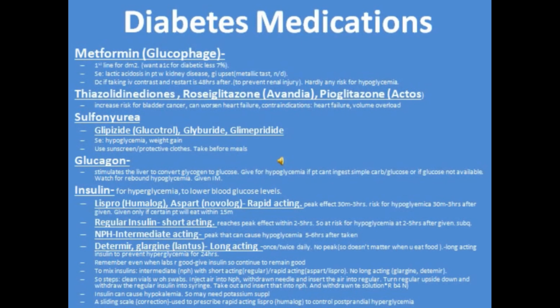Another type is sulfonylurea. So these are also a diabetic medication, and these include glipizide, glyburide, they all start with glim, GL. So these have a side effect of hypoglycemia and weight gain. You want to tell the patients to use sunscreen or protective clothing and take them before meals to prevent hypoglycemia.